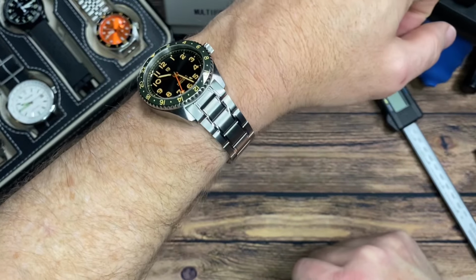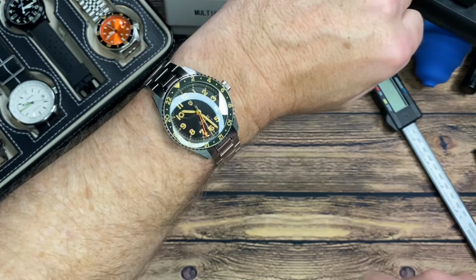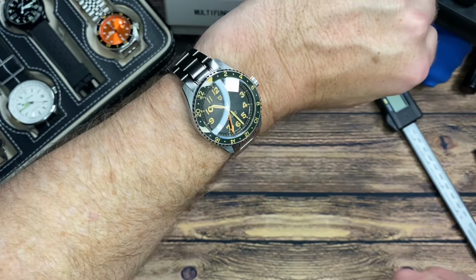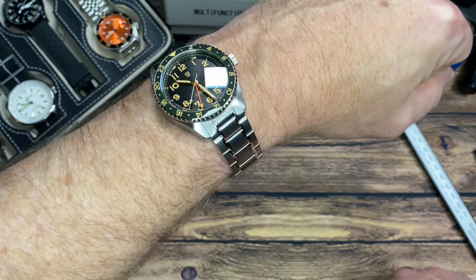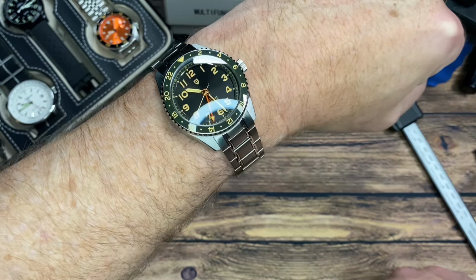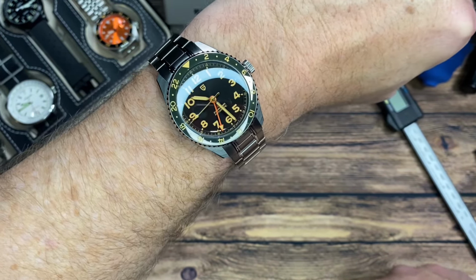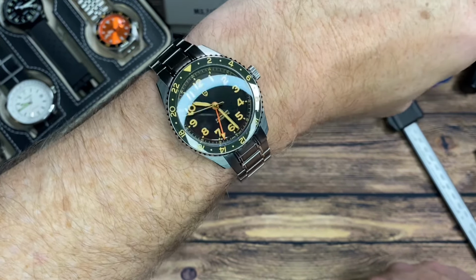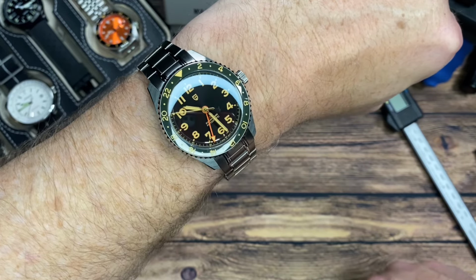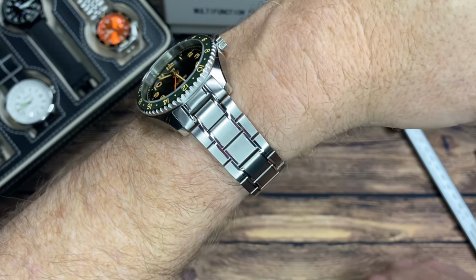Ooh, yeah. Not sized for me yet, but that's on my 8-inch wrist. Love these colors. Man, you know, I'm not really a gold fan usually, but when it's done right, I really like it. And this has just got a great color combination with that black dial, the kind of old radium looking numerals, and then the gold surround and the gold handset, and then that green bezel too. So great color combination here.